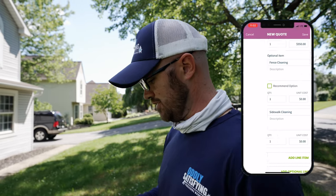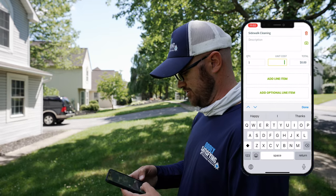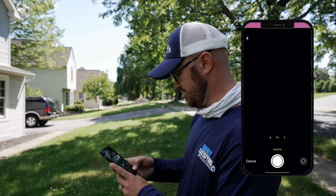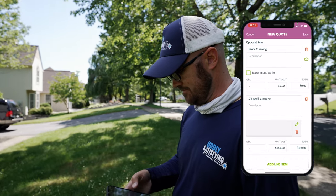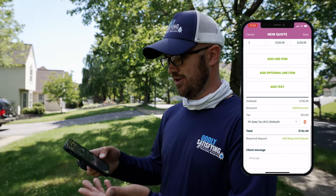because this is really the lifeline of your business. So let's say I wanted to add a little sidewalk cleaning here and I looked at this and said, okay, this would be, let's just say $150. Instantly just take a picture of it real fast. Boom, use photo.